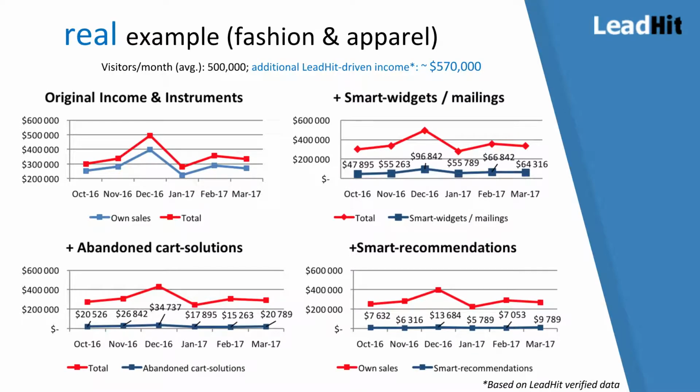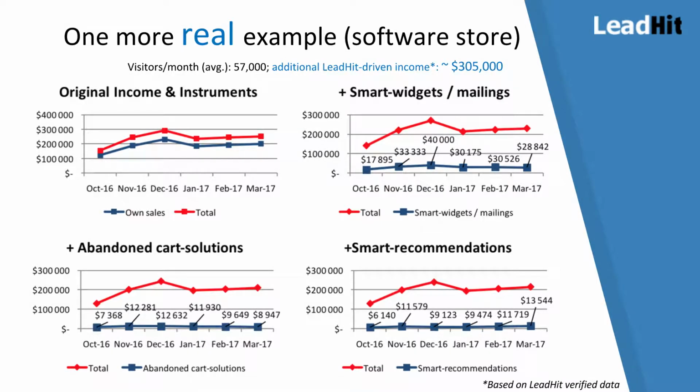So if you're interested in seeing what the smart widget does, which one works best, again, this is the real data with numbers. And then we've got a software store that over the same time period, through thoughtful marketing, increased their income over $300,000 in 6 months. This was taken directly from one of our clients, and you can see in the top left-hand corner, the red line is with LeadHit, with thoughtful marketing, with respectful marketing. And then again, the other three charts are the specific features or widgets and how much they increased sales individually. So the top left is the combination of everything. All right. Now, this one, as opposed to the fashion one I just showed you, the software store has quite a bit higher price point.